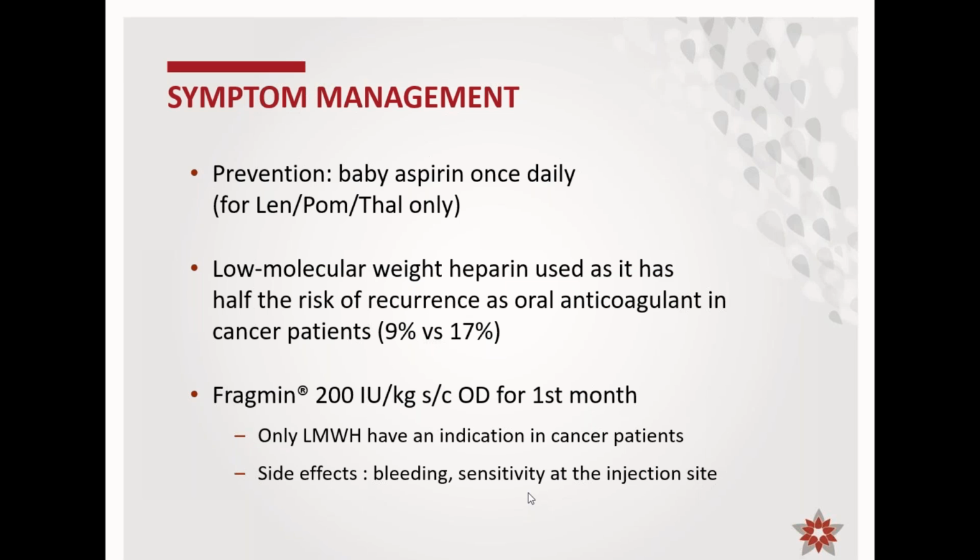Some patients also will be prescribed a low molecular weight heparin. This is if you've already had a blood clot in the past. We're going to put you on this instead because it's more effective. So the one that we use typically is Fragmin, also called dalteparin, and this one is injections. This one works very well.